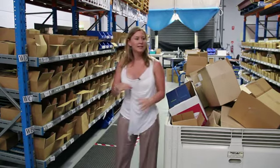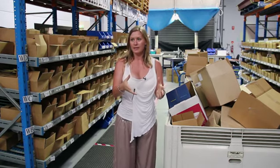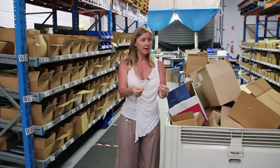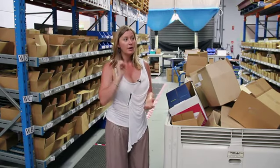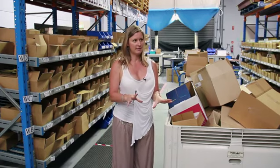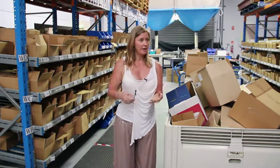And there we have Mr. Snuffleupagus up the top there, which is what we affectionately call it. This is our void fill, which is what you see when you receive a package from us. It's basically cornstarch, totally biodegradable corn and wheat starch, and you can put it in your garden, or you can flush it down the toilet. It's not plastic at all. I don't recommend you eat it. It is edible, totally non-toxic and biodegradable.